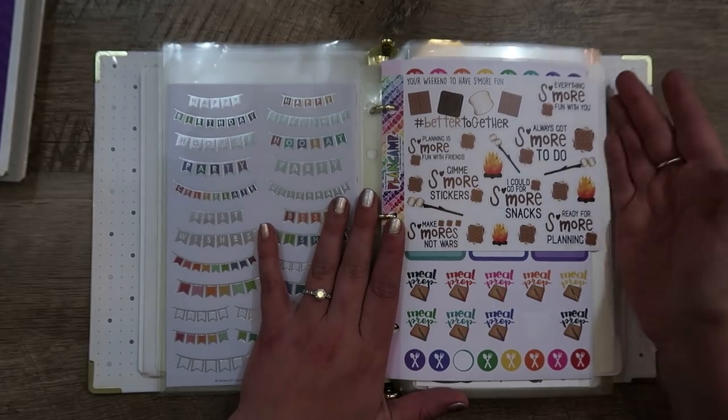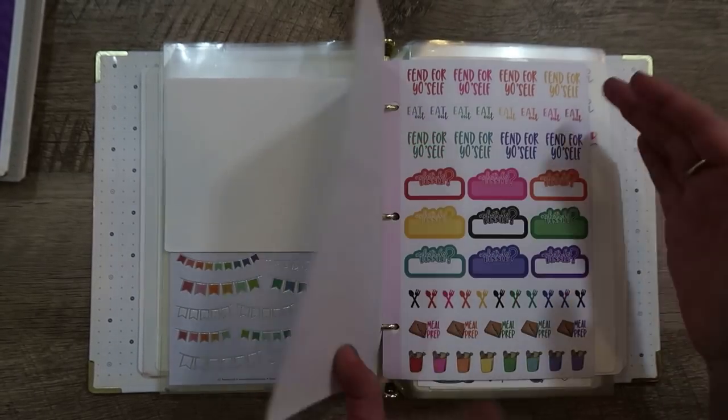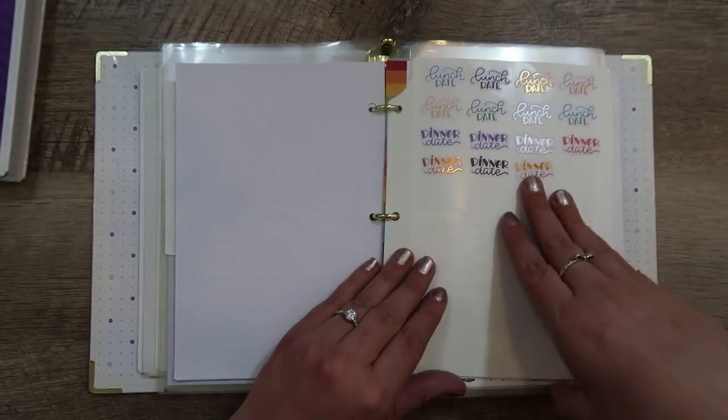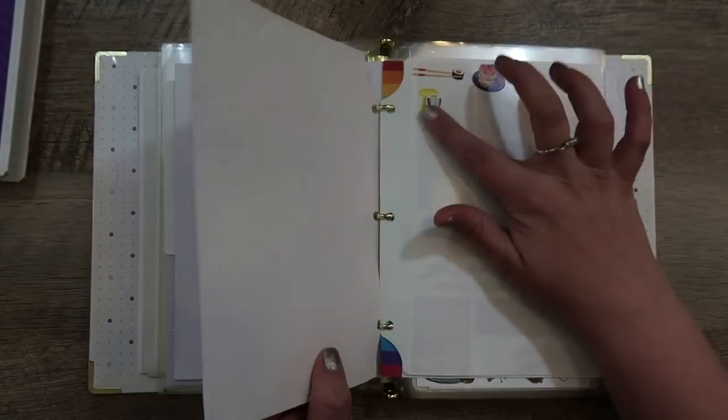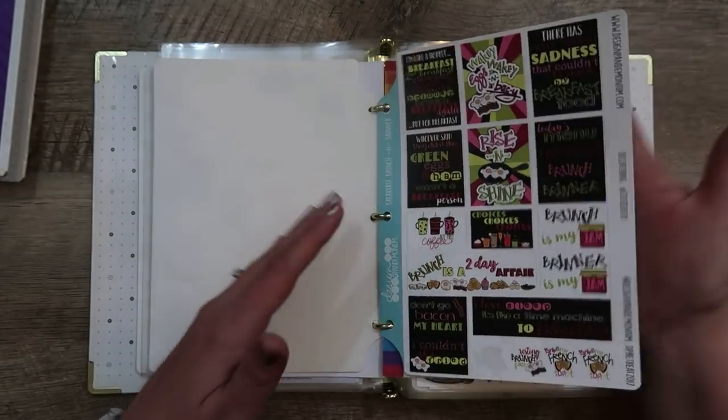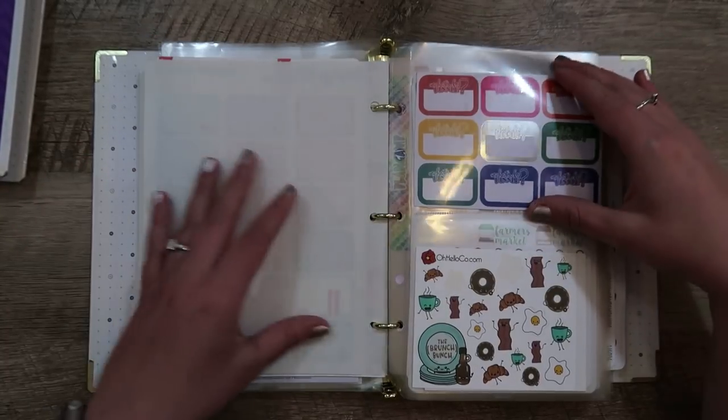And then we have food. So we've got meal planning, what's for dinner. I kind of started to do the same thing here, lunch date, dinner date, and then same thing here with actual food pictures. You know, brunch things.